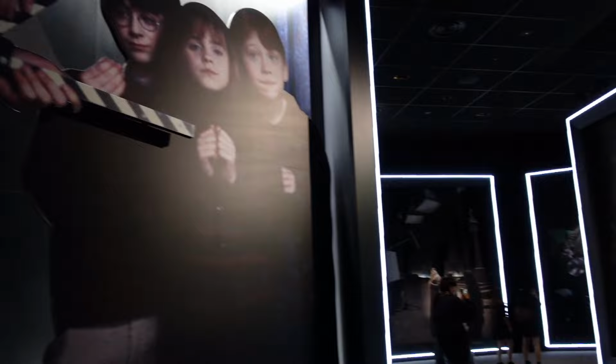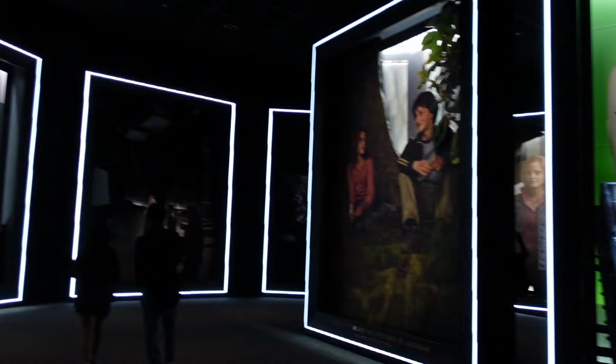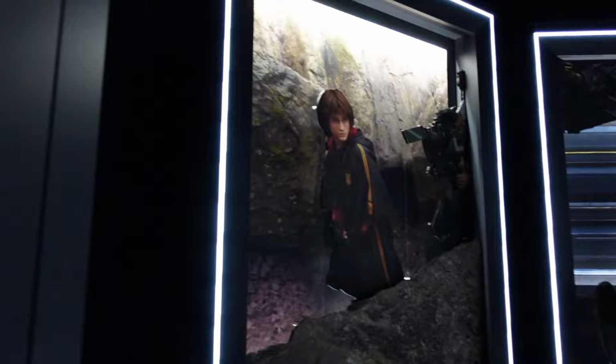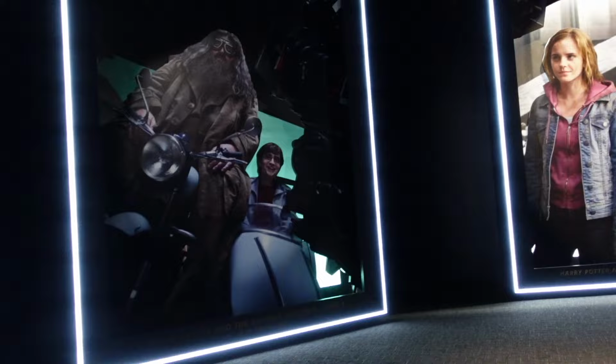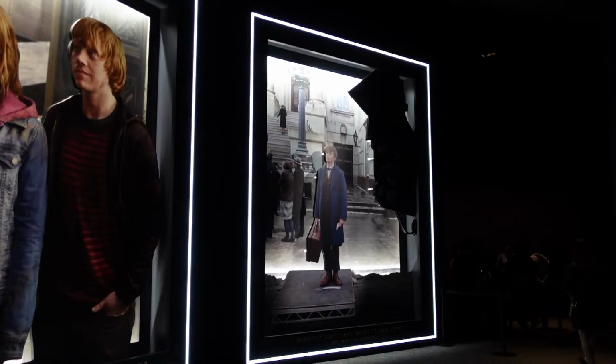All right, I'm here with my mom, and we are about to walk into the studio tour. We're so excited. Let's go. All right, as you walk in, you can see all of these iconic scenes from the movies. This looks amazing. Look. I love them. Hagrid and Harry. Ron and Hermione. We even have Newt Scamander.